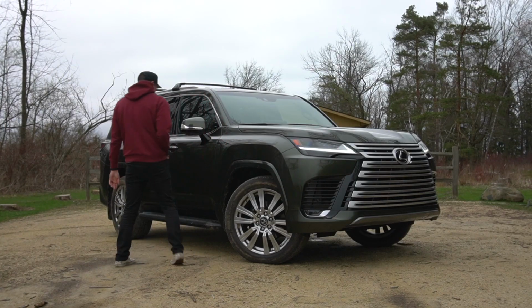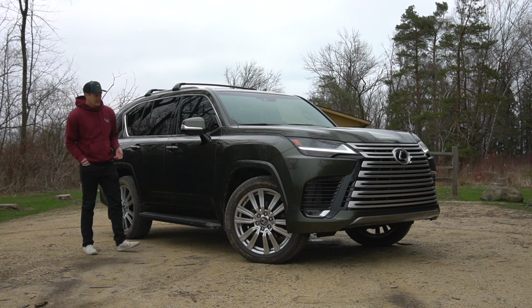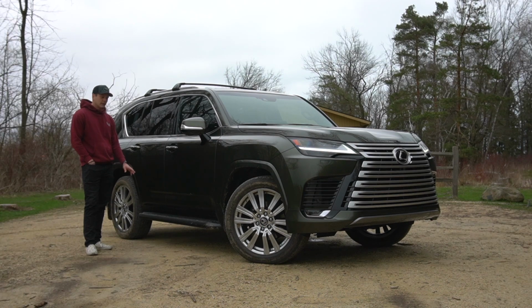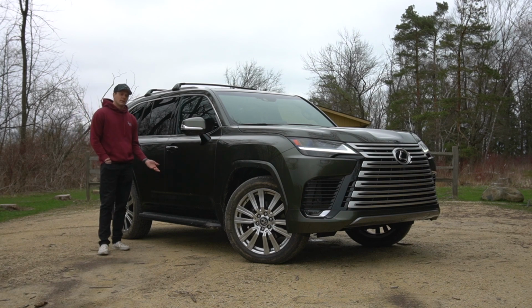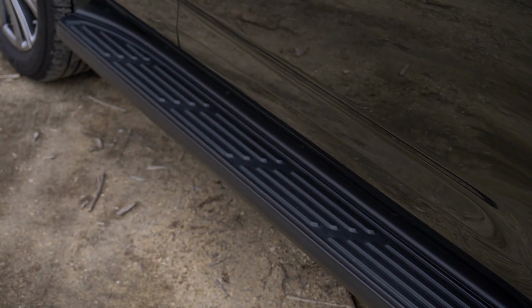Around the side here we have integrated running boards, which I've been making some comparisons back and forth to the Grand Wagoneer that we just got out of, and the way that they integrated the running boards to that vehicle I think works a lot better. They would fold away so you wouldn't even be able to tell that they're there when they're not being used, and then when you open the door they deploy for you. On a $130,000 vehicle, I would kind of expect something like that. This is plasticky, it looks a little bit cheap.